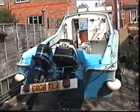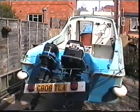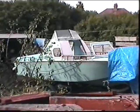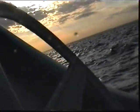But as I say, there she is, all cut about and looking nice. It's all ready to go, I think, at this point. So back down the river, here we are, taking her out. We're on one of our trips now.